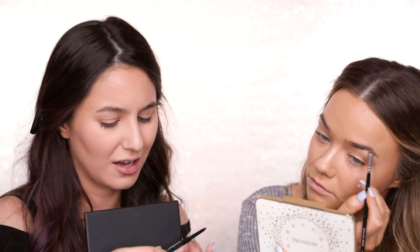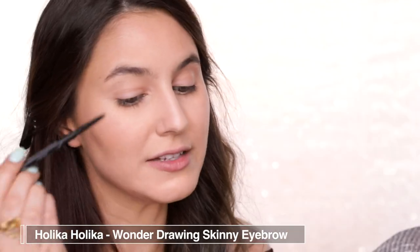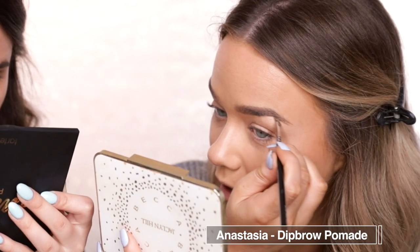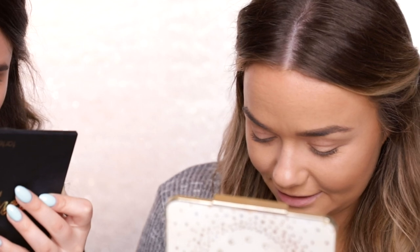Okay, so I'm using the Holika Wonder Drawing Skinny Eyebrow. Bought this in Korea and it's very, very grey and I like it a lot. Love grey eye products. I'm using Anastasia Dip Brow Pomade in Taupe. I love when you have your brows tinted and filling them in takes 2 seconds. It makes life so easy.